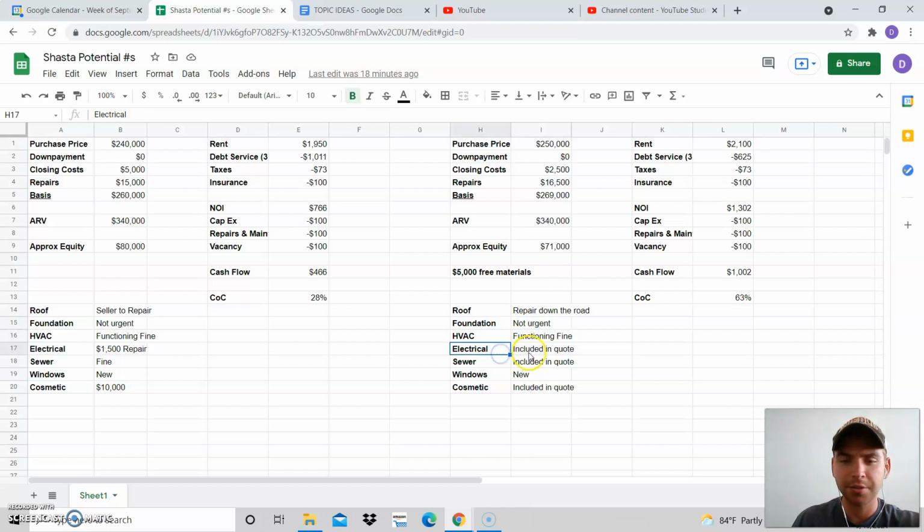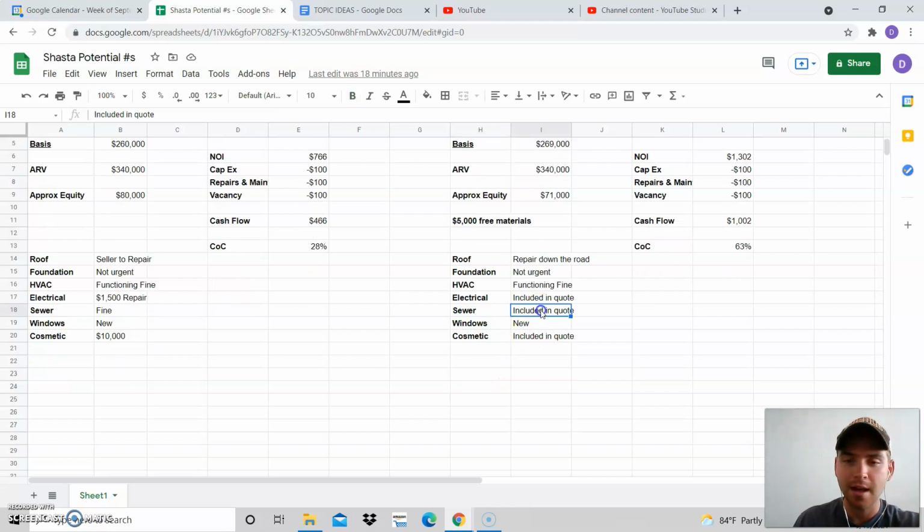HVAC's fine. Electrical is part of that 16.5. Sewer is part of that 16.5. Was not planning on doing the sewer because it's not impending by any means. But like I said in my last video, when you're dealing with these houses from the 60s and 70s and there haven't been major renovations, they just start to fall apart. So my contractor has done this a million times. He offered to put it into the quote for a pretty reasonable amount. So again, that is included here in the 16.5. From the house to the street, the sewer line will be completely replaced with PVC. And then windows, those are new, that stays. Cosmetic included in the quote.